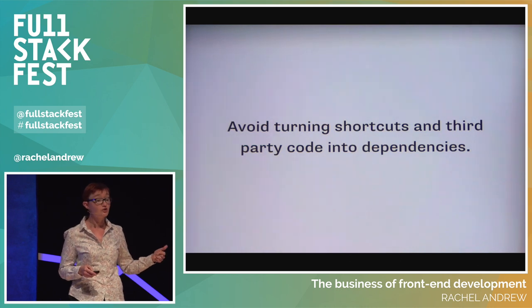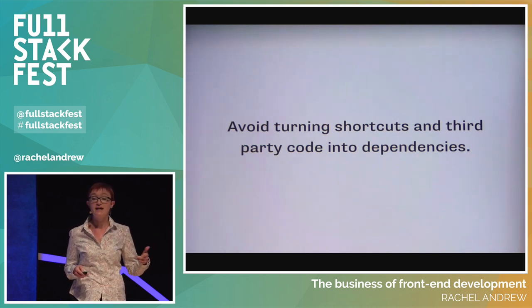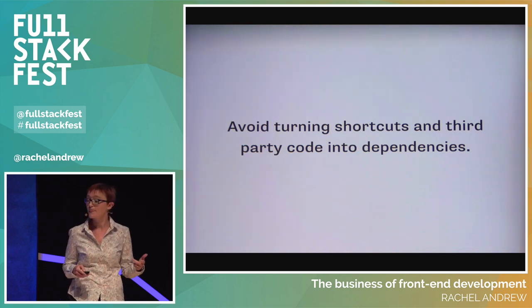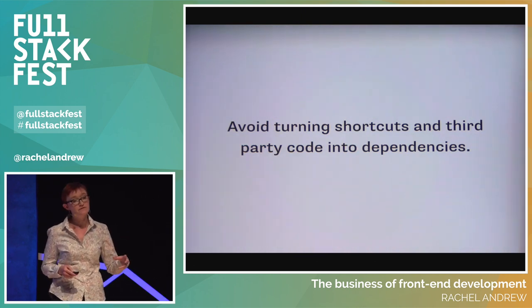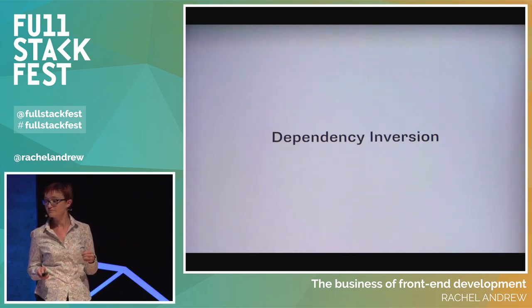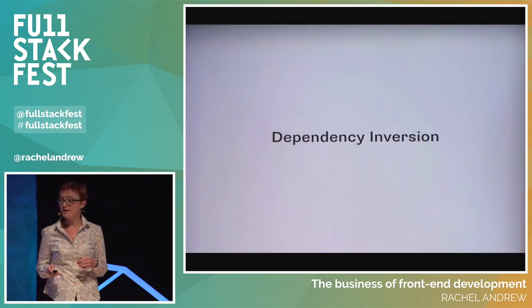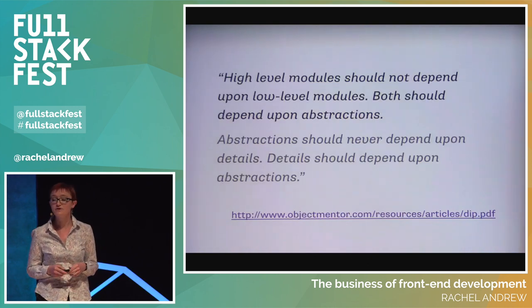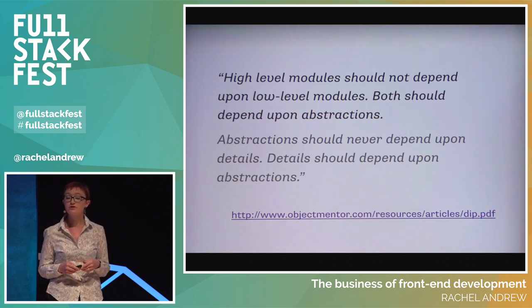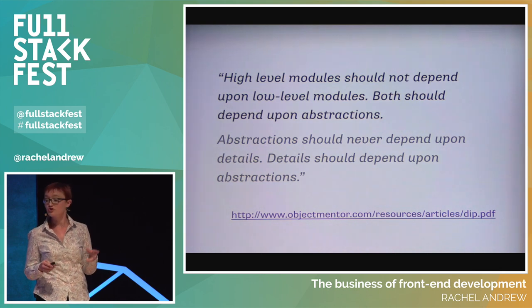It might change in a way that's not useful for you, or you might discover that it has some major problem on mobile or accessibility or whatever. So don't base great chunks of your app on some third-party tool. The dependency inversion principle works really well here. The first of these two principles is most relevant to those of us on the front end. High-level modules should not depend on low-level modules. Both should depend on abstractions.